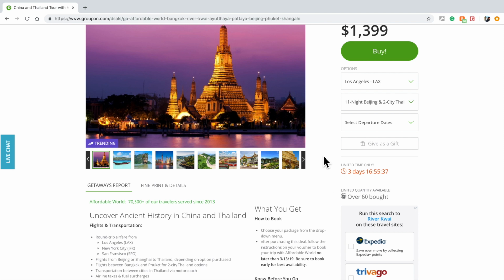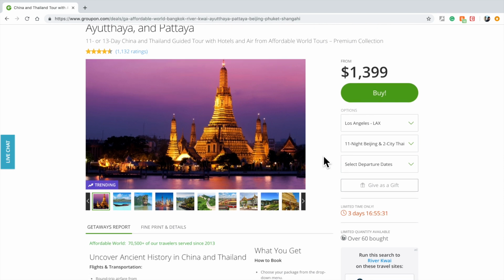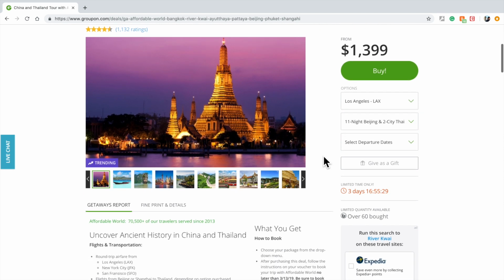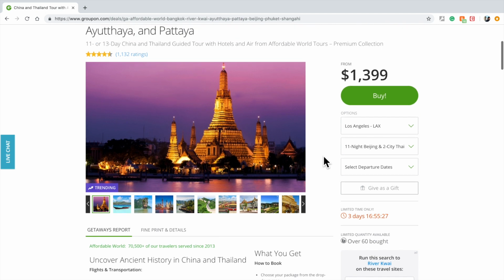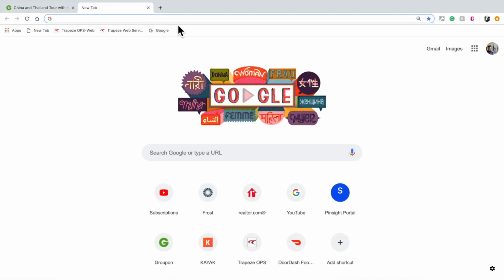I try to do my traveling by March because past March is high season for almost every place. There are more tourists out. It's more expensive, so I really don't like traveling past April. Okay, so now we're gonna go into flights.